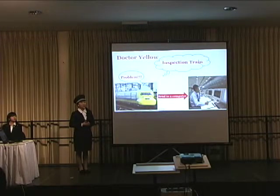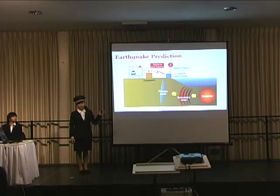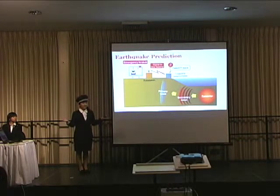Next, let's move on to the earthquake prediction system. In Japan, earthquakes often happen, so an earthquake prediction system is very necessary. Surprisingly, this technology can detect earthquakes quickly and stop the train safely. Can you believe it? Actually, in 2011, when a big earthquake happened, all the passengers were safe because of the earthquake prediction system.